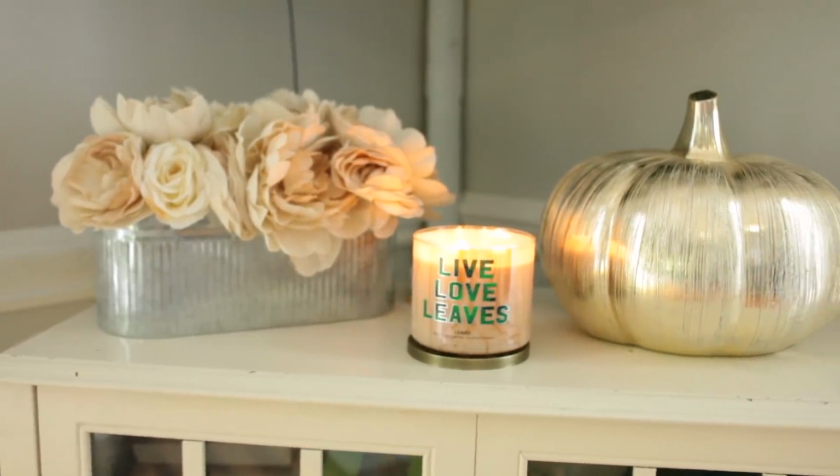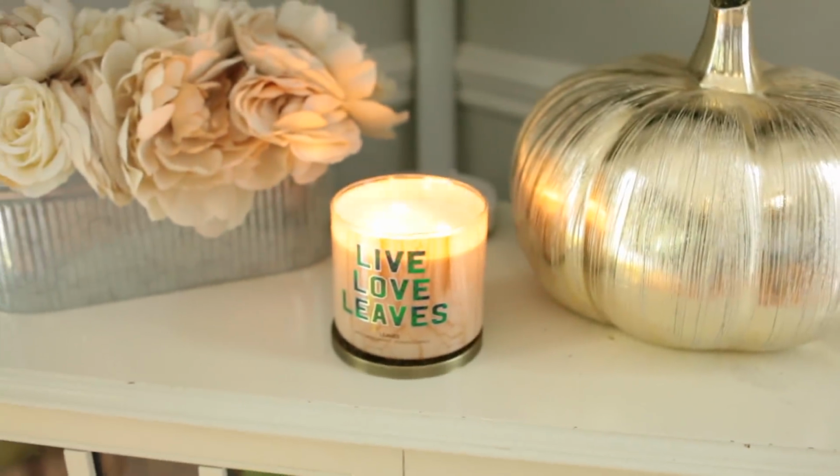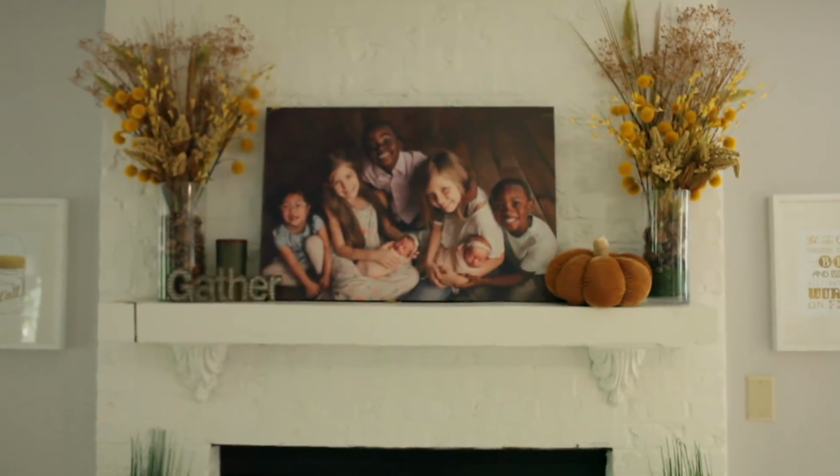Now we go into the living room. I just have a very simple candle, some flowers, and a pumpkin. All of these things came from Marshall's.